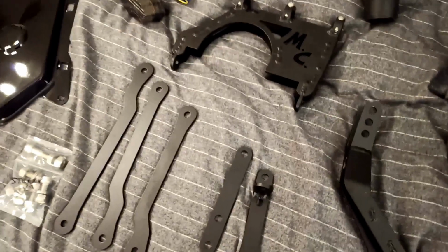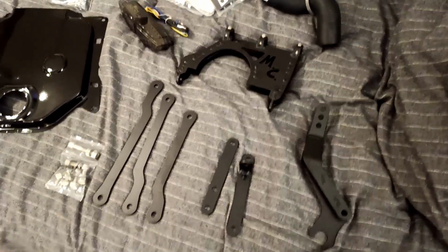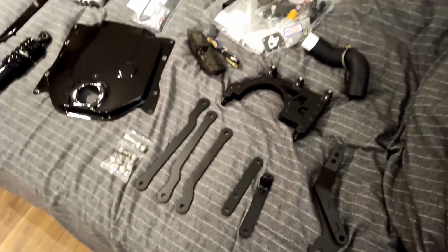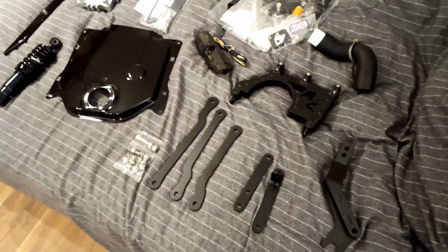I think it's Mojo Customs. The Mojo Customs stretch kit. So it looks like 8 inches, 10 inches, and 12-inch stretch. I personally don't want any stretch. I would love to have the rear wheel right underneath tucked in tight, but 8-inch looks like it's the smallest that you can do, so I'm gonna just do 8 inches.